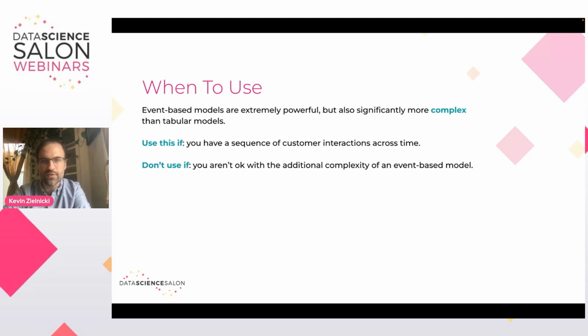But I think it is seriously worth considering if you have some sequence of interactions over time. You want to learn from them over time. You want to make sure you're doing that in a time-safe manner. But it's okay to not use this if the additional complexity of having an event-based model doesn't pencil out. And often it's a good starting point to go with a simpler featurized tabular approach, and then see if adding the complexity here justifies itself. But in our case, it definitely was worth the shift.